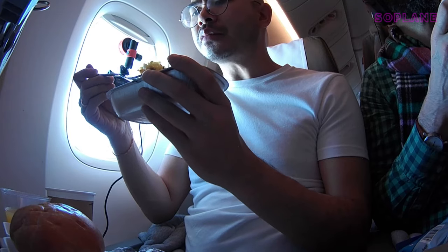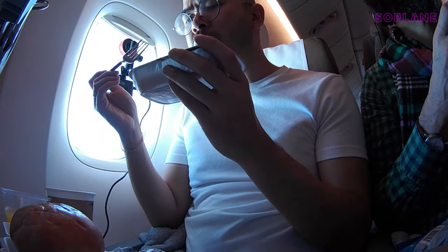The eggs, spinach, and potatoes provided different textures and flavors. It was very well seasoned, and overall just delicious.